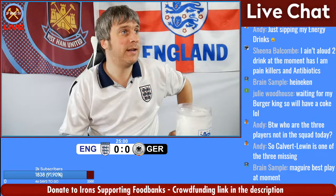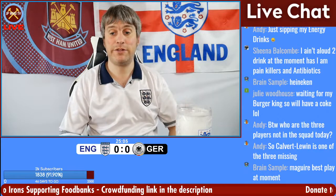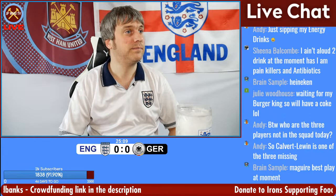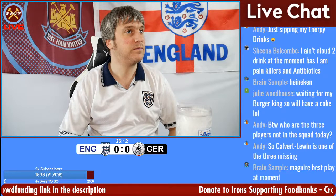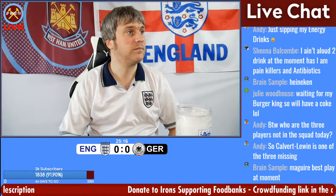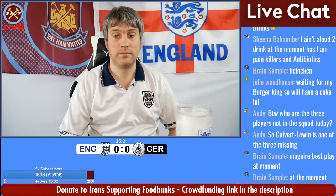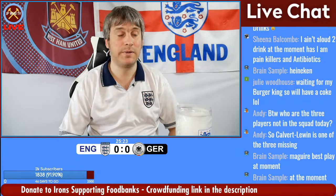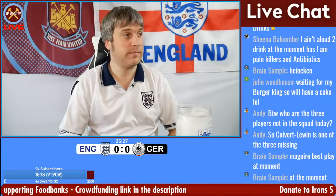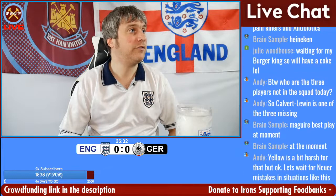And now looks like Shaw's going to take the free kick. Actually, might be Kieran Trippier for this one. At the moment, yeah, best player at the moment. Yeah, well, we're only halfway through, mate. But yes, it's his second appearance in the tournament. Yeah, Trippier takes it as I thought.